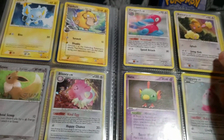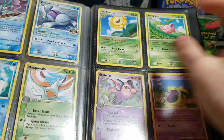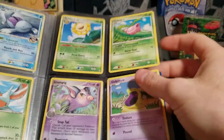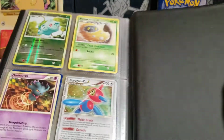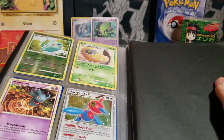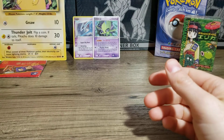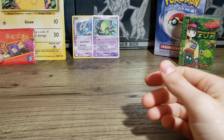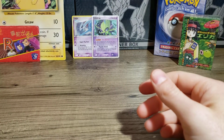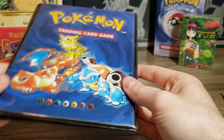So another Delta Species Psyduck. So far, I'm pretty happy just with a bunch of these holos. They're not in the best shape. But it's still always fun to order these things online because you never know. What if you pop one of these open and there's a gold star or a shining or anything like that? Because one of my buddies bought one of these lots and it had a gold star Alakazam. I think he paid like $50, and right away, I think he sold it for $110. So he made a profit right away.